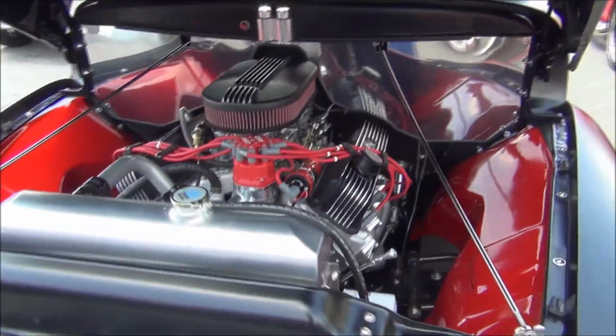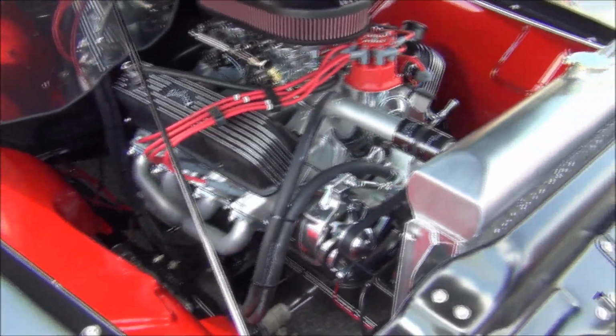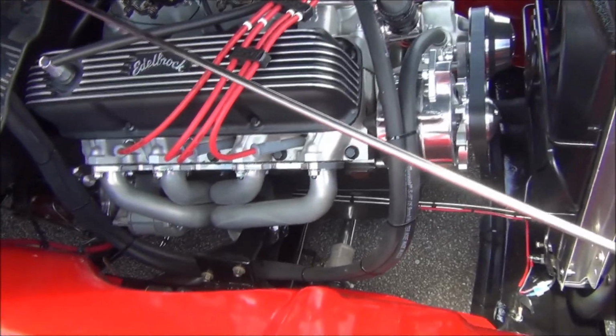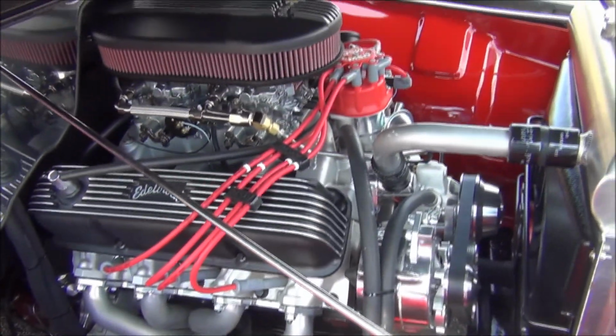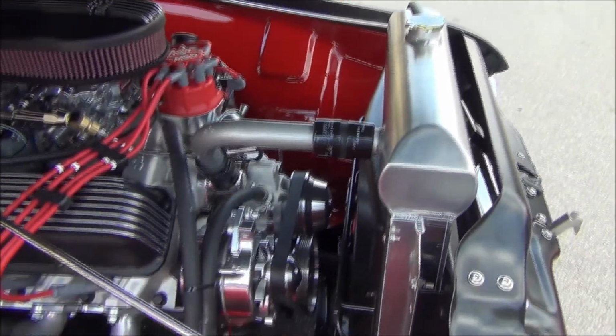What size motor's in that? That's a 390 FE. All right. You build that motor yourself? Yeah, I did. Looks like you did a good job, man. Well, so far so good. And that thing sounds good, too. Sounds awesome. You get out in the street in front of your house and burn rubber? I've been known to do that.